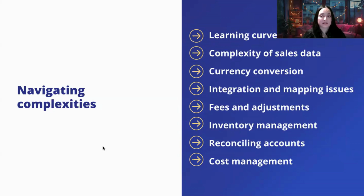And then you have the complexity of your sales data. Are you selling, how much are you selling? How many different marketplaces are you in? Are you in the US only? Or are you selling in other parts of the world? Which also leads to currency conversion. That is another beast.